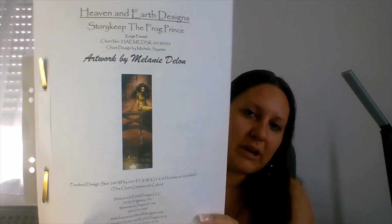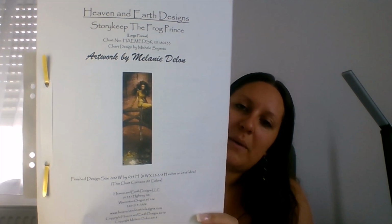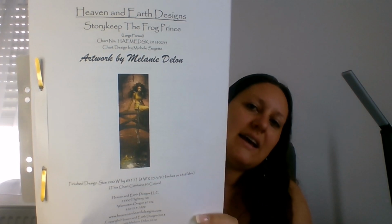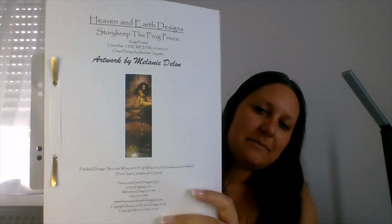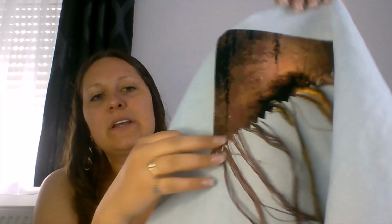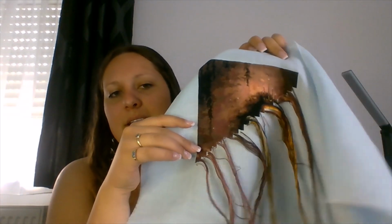This week was extra special because I only used Wednesday for Whipgo called Not Finished, and the Tiny Decisions wheel drew Story Keep the Frog Prince. It's an artwork by Melanie Dallin and charted by Heaven of Designs. This is going to be the finished piece, and I show a picture of what it looked like last time here. And this is where I got to. So I stitched this one in a diagonal of 10 by 10 blocks.